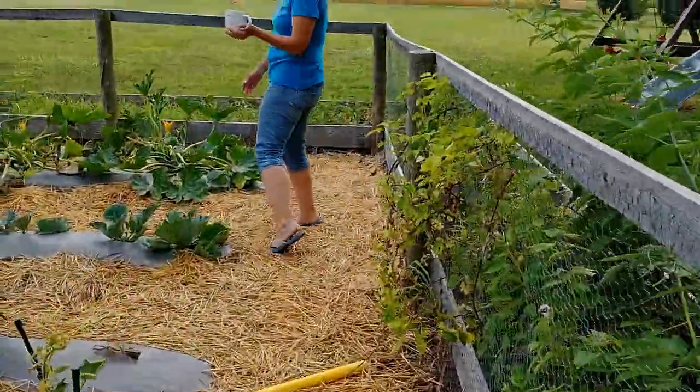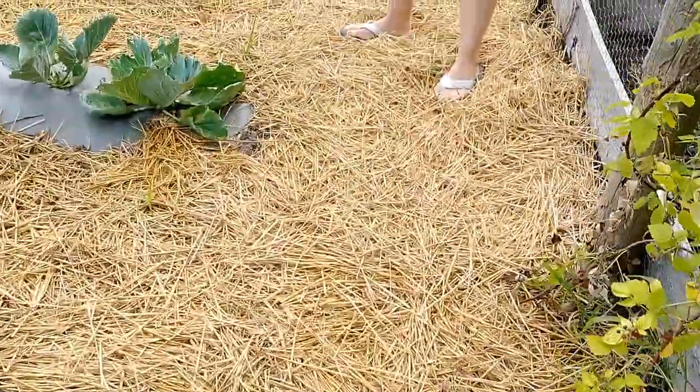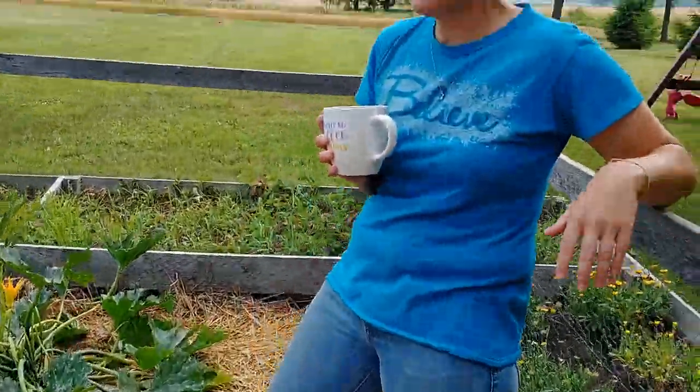So, my husband, this is the first. Where do you get seeds for those? I don't know, but they're really pretty and they grow fast. Yeah. And they get hard too.